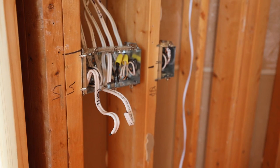We've been waiting on this for a little while again. We've been waiting for the electrical to be inspected and approved. That's done now, so we can officially close up all of the walls and things can start happening again.